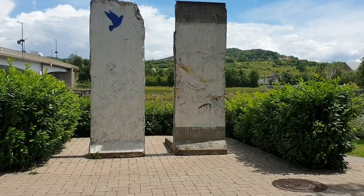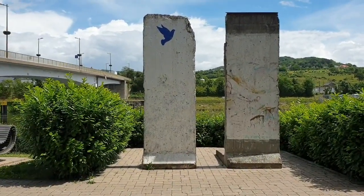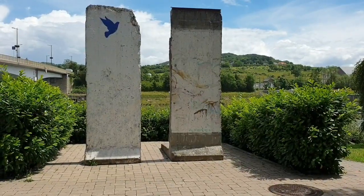There's a bit of the Berlin Wall. That's the only other time I've ever been to Germany. Actually was Berlin about 15 years ago.